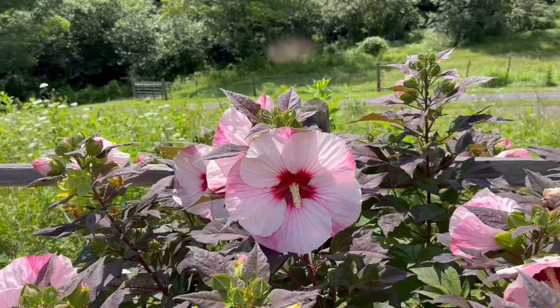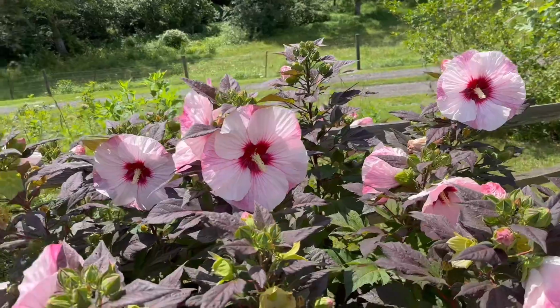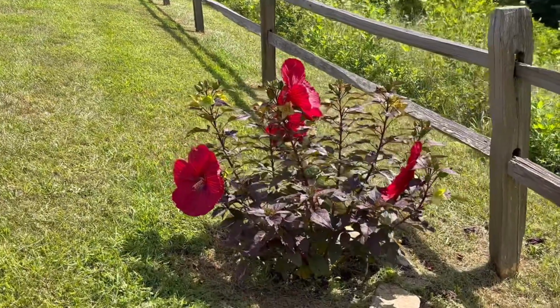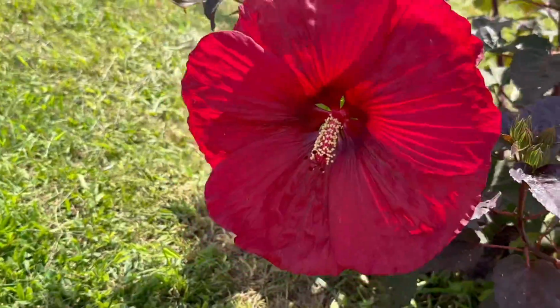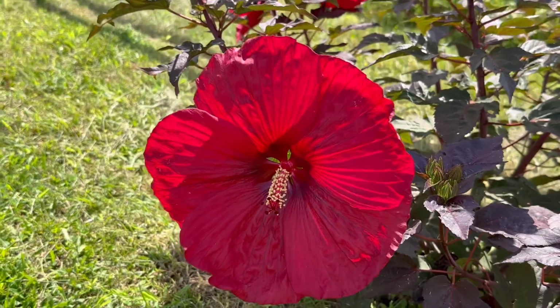And I've really, really decreased the population of Japanese beetles. So I'm so thankful for that. Now, walking up the fence a little bit, you can see a new one that I added last year. This one is called Holy Grail, and look at the size of that bloom. That is just fabulous. This is a deep crimson red bloom.